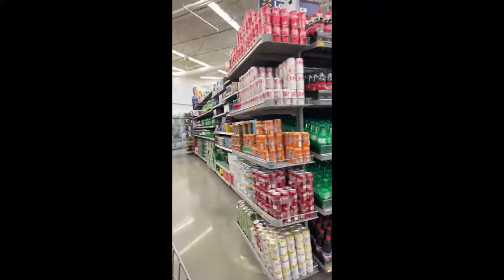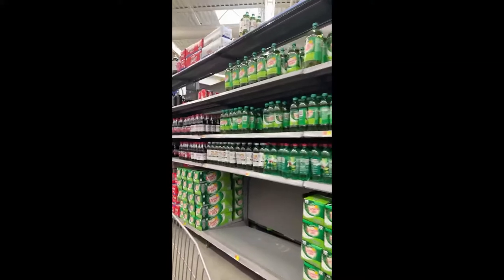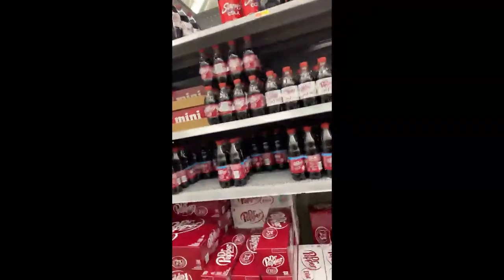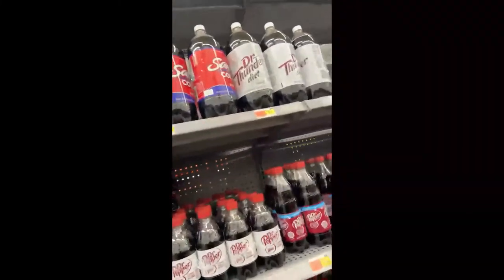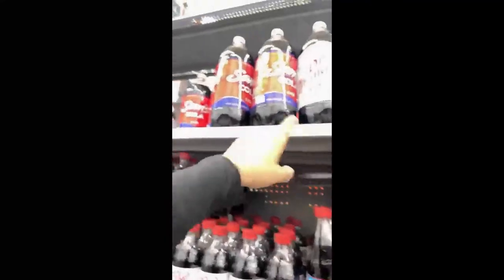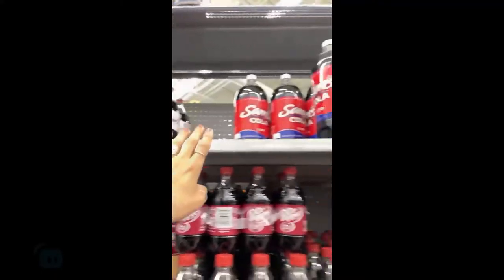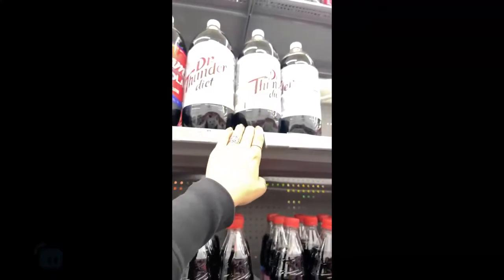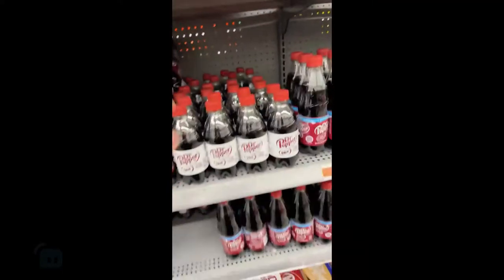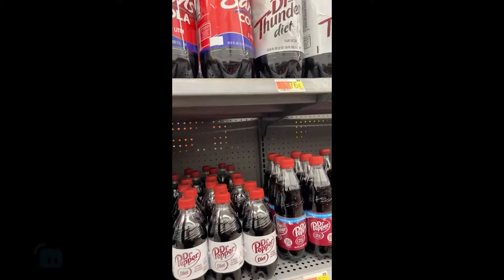Just to kind of show you guys that you could get stuff better than the Dollar Tree. Now they're not brand name, but they taste very, very much alike. If you come on over to Walmart, for example, I will give you an example. You see this Dr. Thunder Diet, it's 76 cents as opposed to the Dr. Pepper, which is $1.36. They taste very much similar to each other. The Coca-Cola is 76 cents. You could actually get two of these versus one at Dollar Tree that's $1.25.